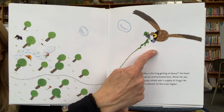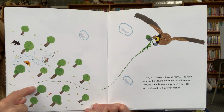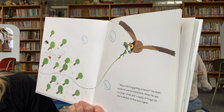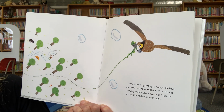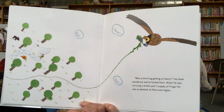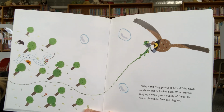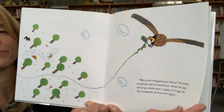Oh my goodness, look. They are all there in a big, long frog chain. Look at that. Why is this frog getting so heavy? The hawk wondered, and he looked back. Wow, he was carrying a whole year's supply of frogs. He was so pleased, he flew even higher.